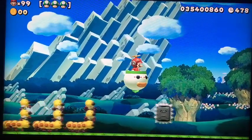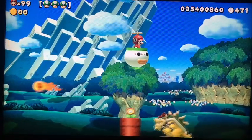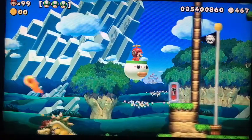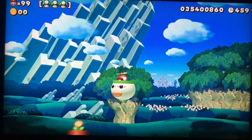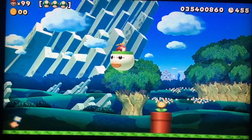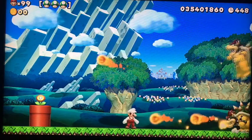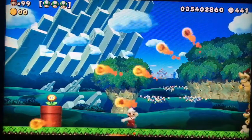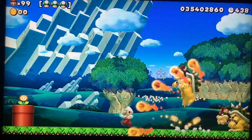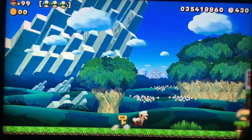Get some wigglers. Oops, Bowser. Bye, two Bowsers. Oh, I need to defeat them. Alright, let's defeat Bowser. Oops! Hey, oh yeah, I cannot shoot this, so better leave this behind. So, yeah, here we go. Well, at least it's unlimited. Five flowers. So this should be pretty easy. Going to kill both, probably. No, I didn't. Right. Okay.